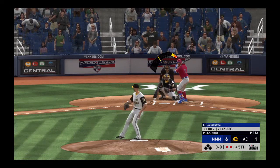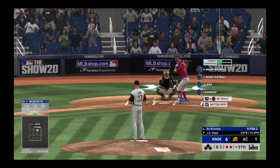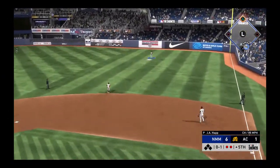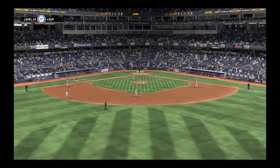At the plate, Bichette. As he pops the first pitch foul behind the plate. No hits to this point. Lifted in the air out to right. Soler is there, and that ends the inning.